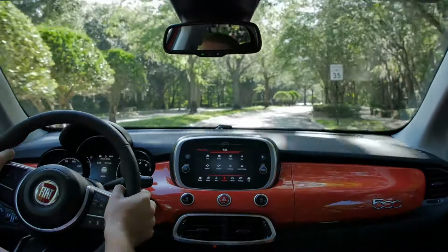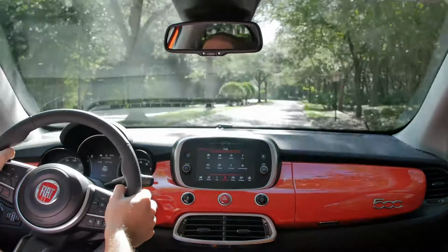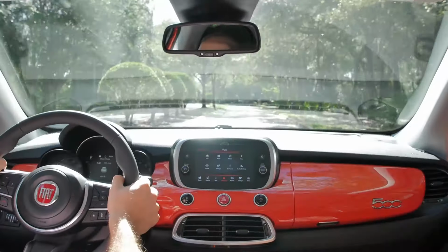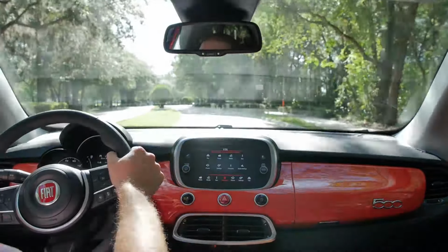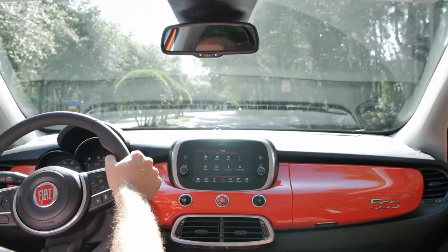So it does actually have some good torque, and I'm not finding too much to dislike about this engine. Aside from the noise it makes, it's kind of loud. Most of the time I'm going to go for some acceleration here, and you can see it's just kind of groany. So I don't love that. I wish it was a little bit more quiet and insulated in here. But all in all, I'd say that the 1.3 feels like an improvement over the 2.4.